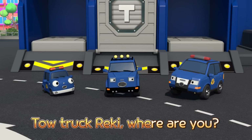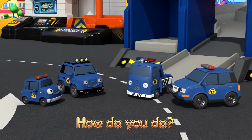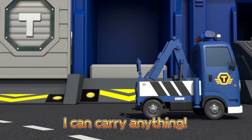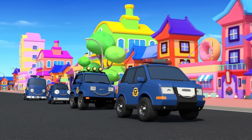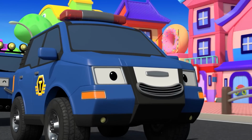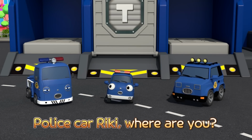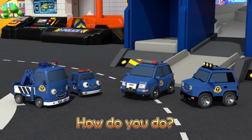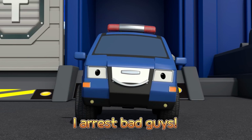Tow Truck Recky, where are you? Here I am, how do you do? I'm Recky, the tow truck. I can carry anything. Police car Ricky, where are you? Here I am, how do you do? I'm Ricky, the police car. I arrest bad guys.